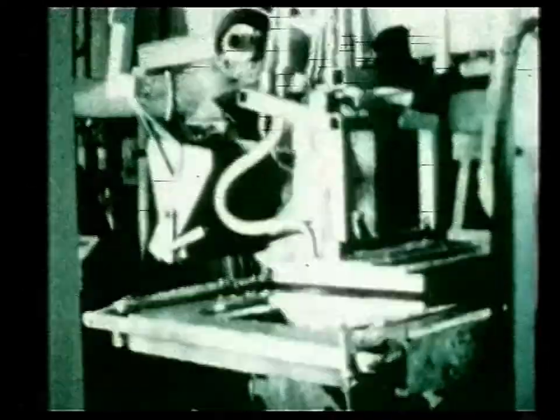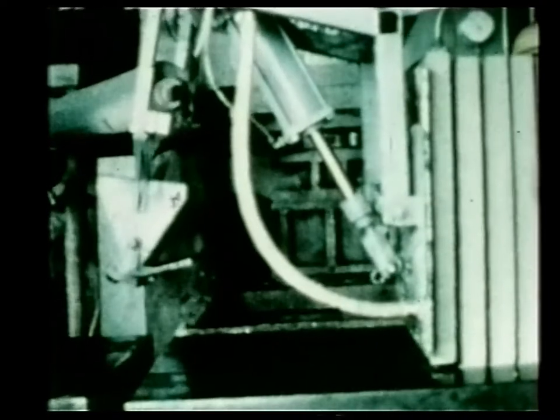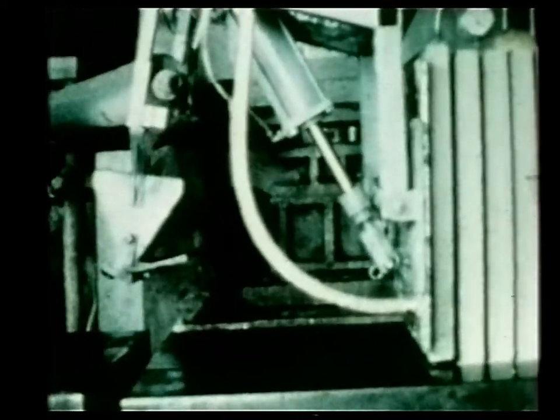The process consists basically of filling the press mold with a wet concrete mix and then applying pressure until the excess water has been expelled and compaction is achieved. After pressing, the product is strong enough to be mechanically handled and removed from the press.